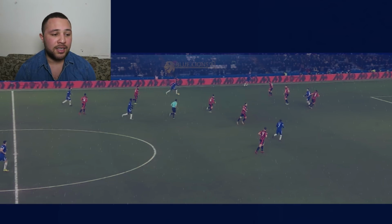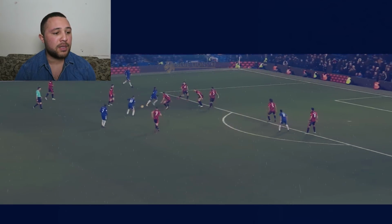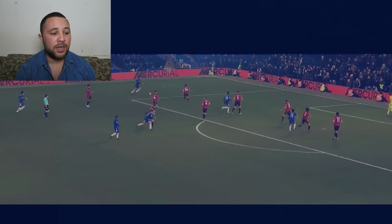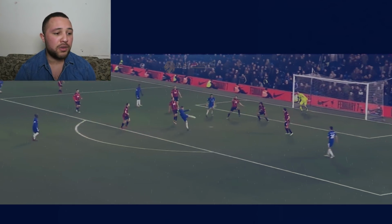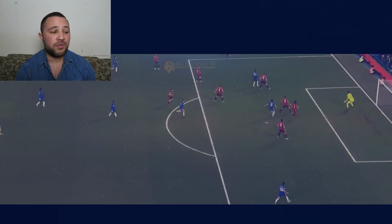It's not that hard. Hudson's cutting inside. Great piece of skill to skip past someone. Plays the pass. That frees up space for Alonso. And honestly, this would have been a world-class goal. So unlucky. And yeah, our best piece of play comes right at the end.